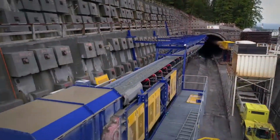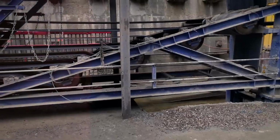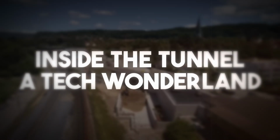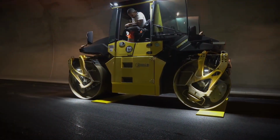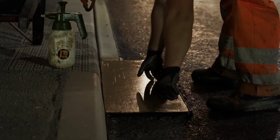Even as it supports hundreds of tons of earth and thousands of vehicles daily. Fascinating, isn't it? Inside the tunnel, a tech wonderland. Like we said before, this isn't your average tunnel. It's nothing less than extraordinary. Speaking of which, what's a tunnel without gadgets?